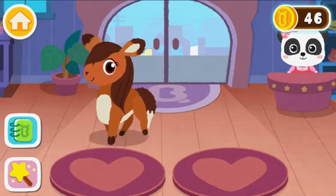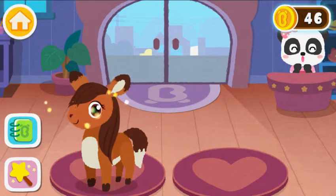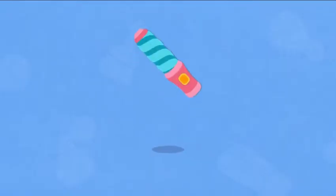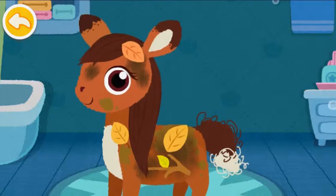Welcome! The pony wants a lovely hairstyle. Let's clean the pony.